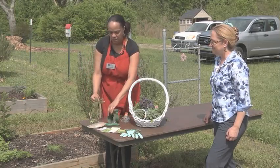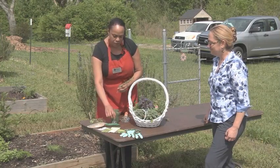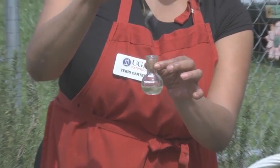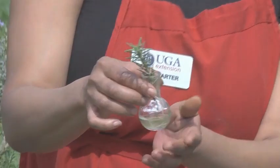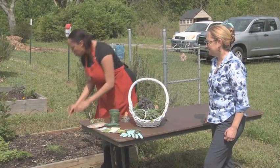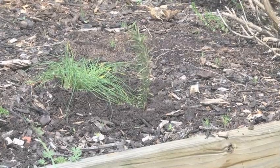We've just taken a piece and cut these off. And if you look at this one, you may be able to see that it has a root system on there. And this has been going, I would say, maybe about a month and a half. So you can start these indoors in water, or you can take this cutting and just pop it in the ground or in a pot, and it'll start to take roots. And that's all you have to do with that.